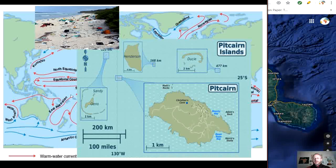Oeno, located here, and Ducie, located here, are small coral atolls and have really good fisheries, but there's no archaeological evidence that these islands ever sustained permanent populations. Now, like I said before, Henderson Island here is a raised coral island and cannot support major agricultural production. However, it is the largest of these 4 islands, and recent archaeological evidence has revealed that it may have been home to a few thousand Polynesian residents prior to the arrival of the British.